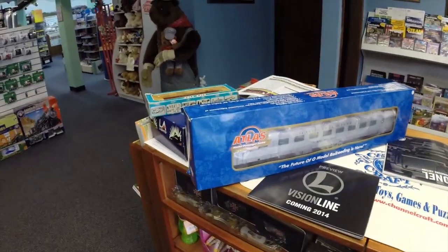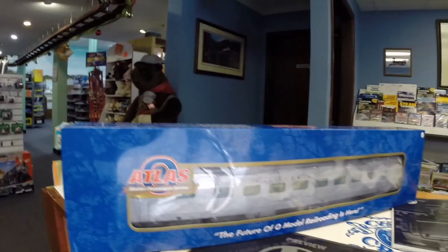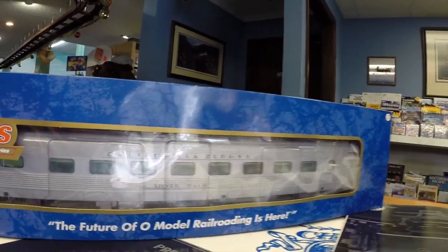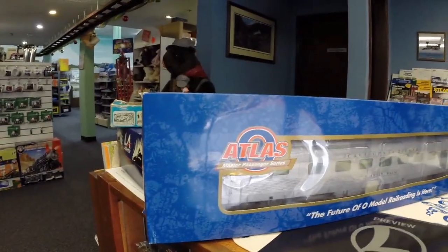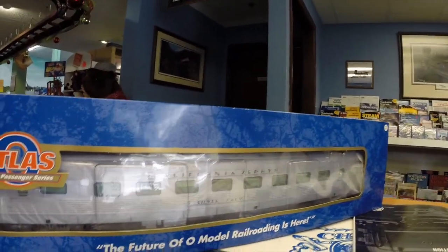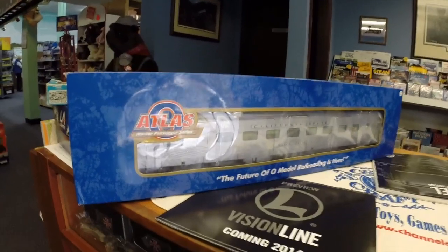The last thing I'll show you here is just a little preview of things to come. Brian is letting me have one of these Atlas California Zephyr cars. These are fantastic cars, and he's letting me have one to review. So I'm going to be doing a review on one of these cars in the near future. I can't wait to take this thing out of the box. I've heard nothing but great things about these Zephyr cars from Atlas.